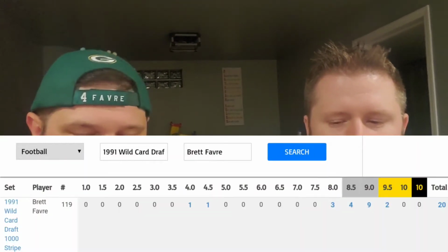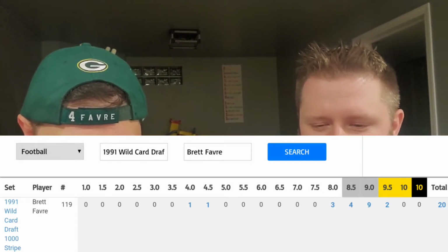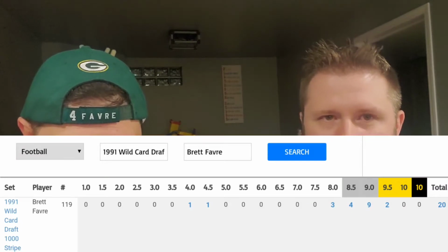How many 1000 stripes have you seen on eBay? I think this is my second one. Second or third, yeah. That one guy had all PSA 10s. Someone listed a full set of PSA 10s for $1 million. I don't even know that that's a legit listing. I've seen the guy a couple times. So when you get to really rare, unknown cards like that, it's so hard to tell.